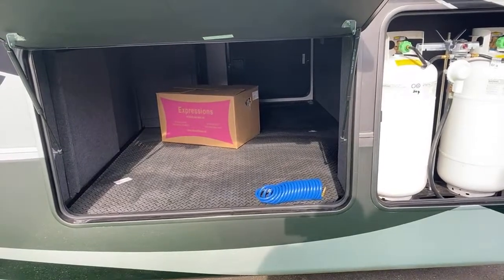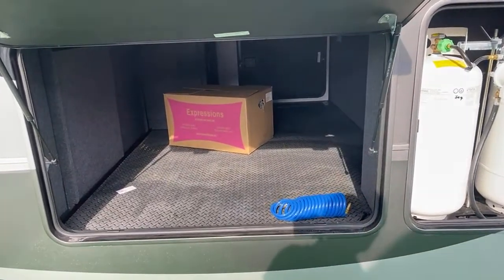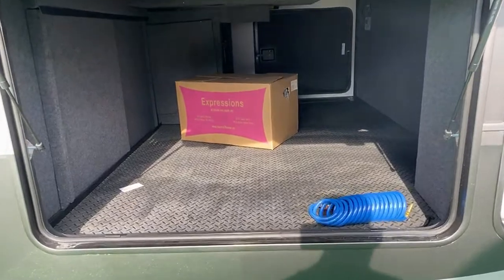That Cougar had a lot of bells and whistles. Yeah. It did, at that price point and size. So this has a drop frame.